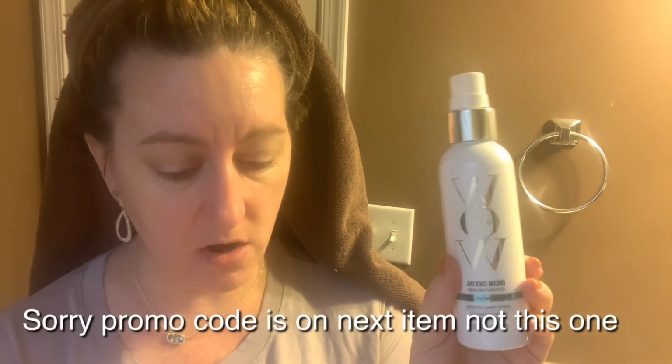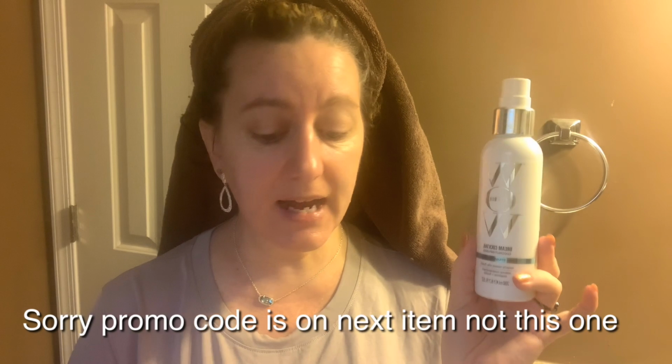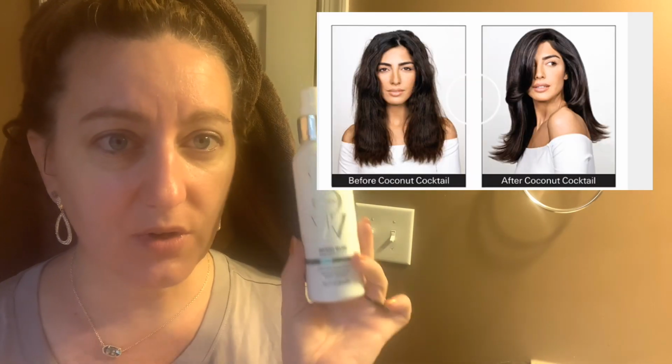If you go through my link, you'll get the 15% off. The claim on here is that it makes your straw-like hair silky, sleek, and supple every time you blow dry. It's activated by heat. It does have a heat protectant in it, so you don't have to use another heat protectant. And they do have a couple of before and afters. I'm going to put one on the screen here that I found interesting.